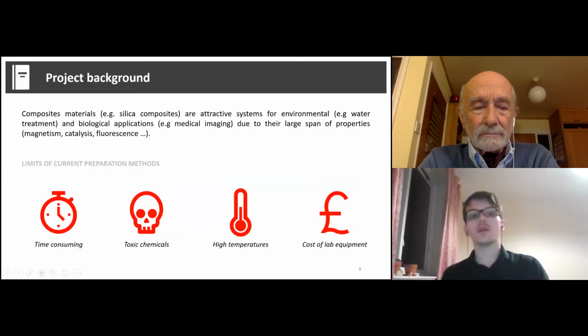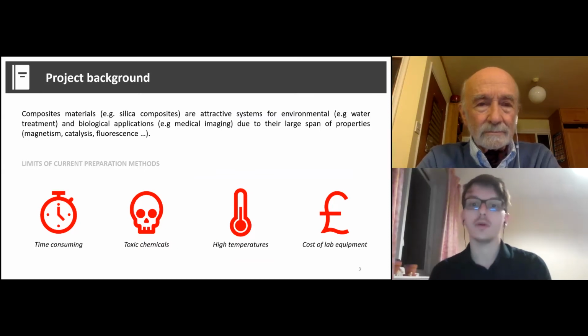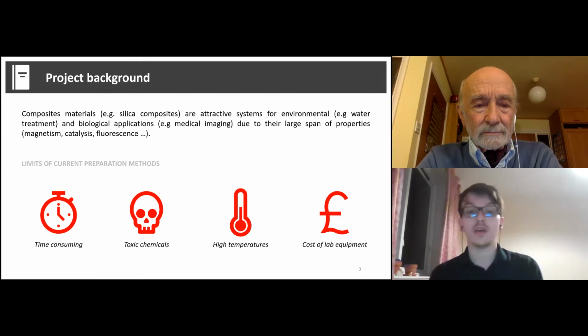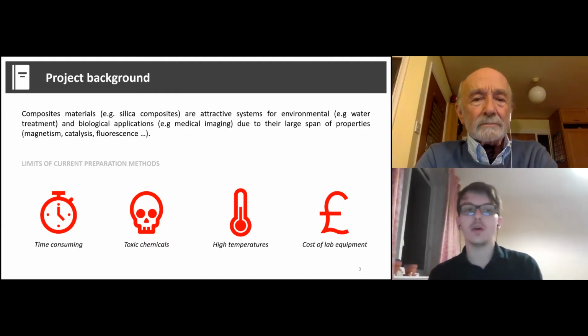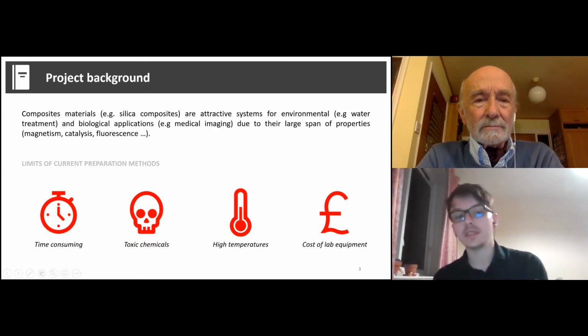A lot of work has been done in the domain of material chemistry to try to design new materials which could help us for environmental and biological applications. Among them, composite materials have attracted a lot of interest because composite materials are a combination of different materials in order to obtain a system with multiple properties. For example, a system combining magnetic properties, adsorption, fluorescence, catalysis, depending on what you want to do with them.